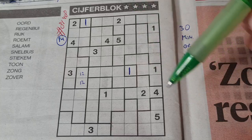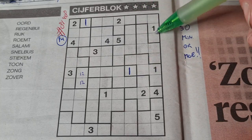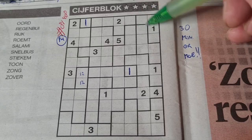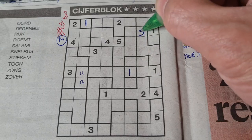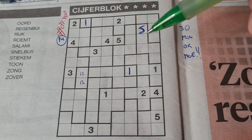How about the quadra box? I see here one quadra box in an L shape. And when you see a quadra box in the L shape, remember that the inside box of the L shape is always a five. More quadra boxes here? No.